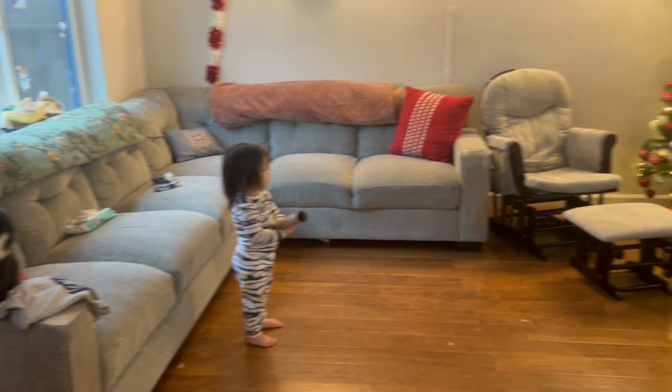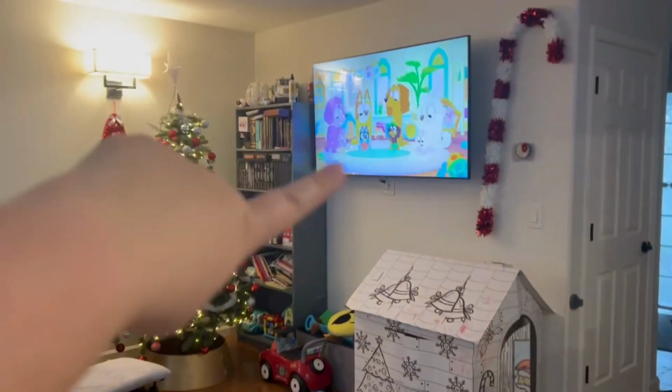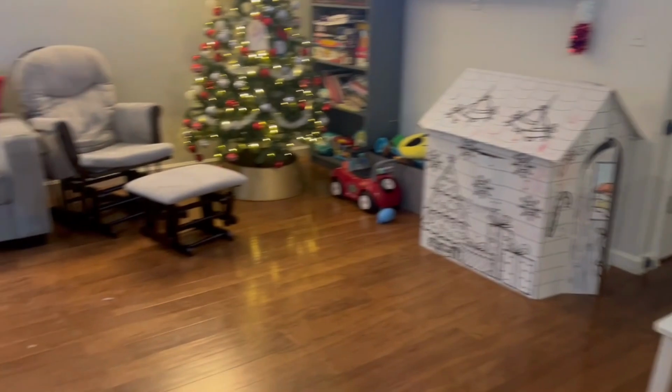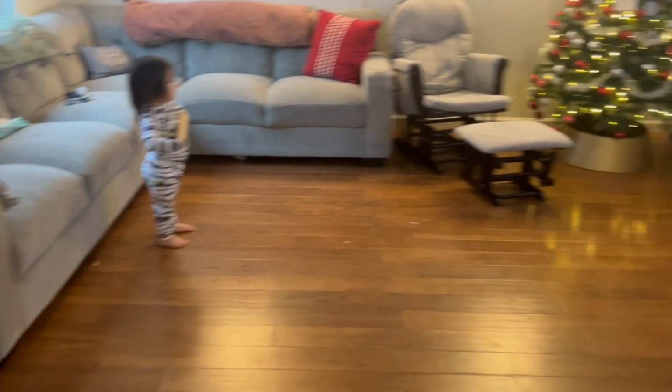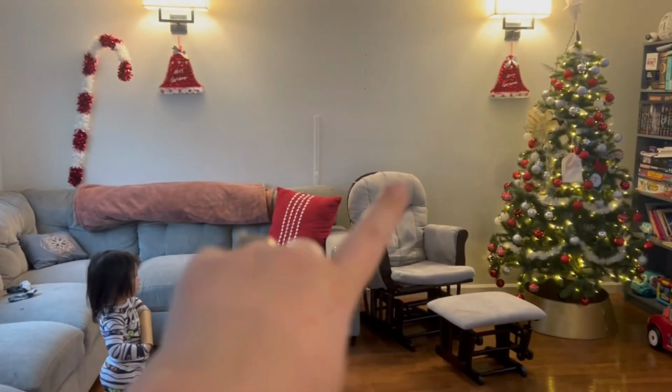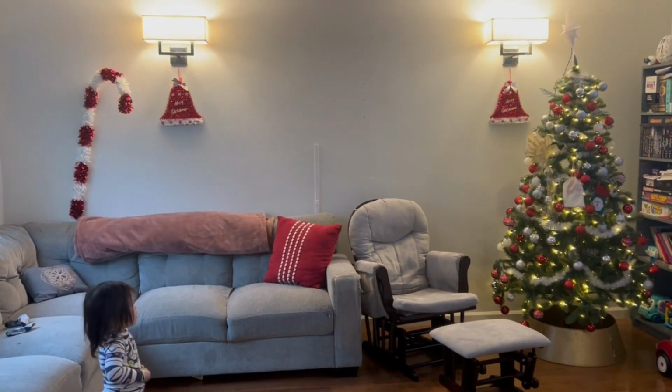Okay, so the living room is clean and we finally moved the TV, yes. And yeah, it just feels so much more open and I can breathe. I need to take this down. This was to cover the wires when the TV was there. And then I'm gonna hang something here.